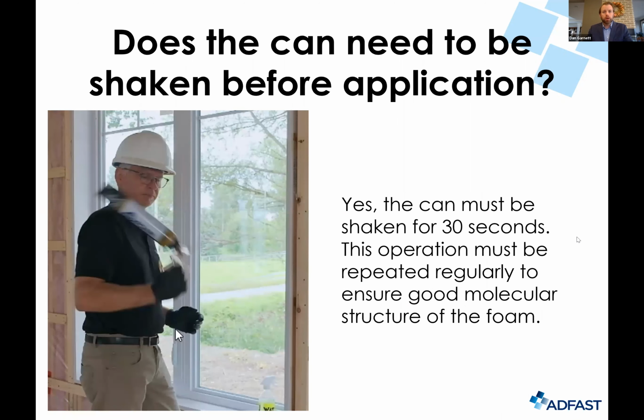One of the other questions: does the can need to be shaken before application, and actually before each application? Yes, it is important to shake it. If it's just been pulled out of the case and we're getting ready to use it for the first time, it's important that we shake the product up to ensure good molecular structure of the foam. We want to make sure to shake it for about 30 seconds, is what we recommend from us to you, manufacturer to consumer or installer.